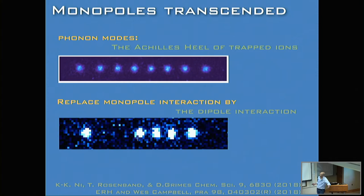Right? And so here's a picture from our lab of, I think, 5 barium ions. And here are 2 barium chloride molecules. And the hope is to now use dipole-dipole interactions somehow to do quantum logic. Well, you know about all the different dipolar quantum logic schemes. The problem is that in the ion trap, they don't just natively port over.